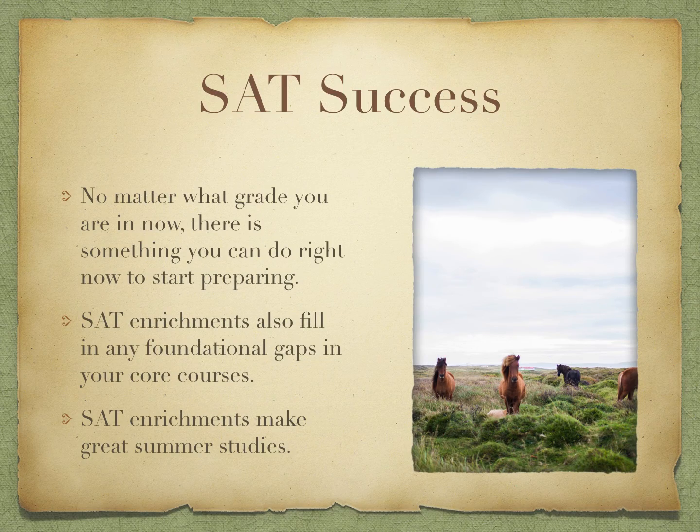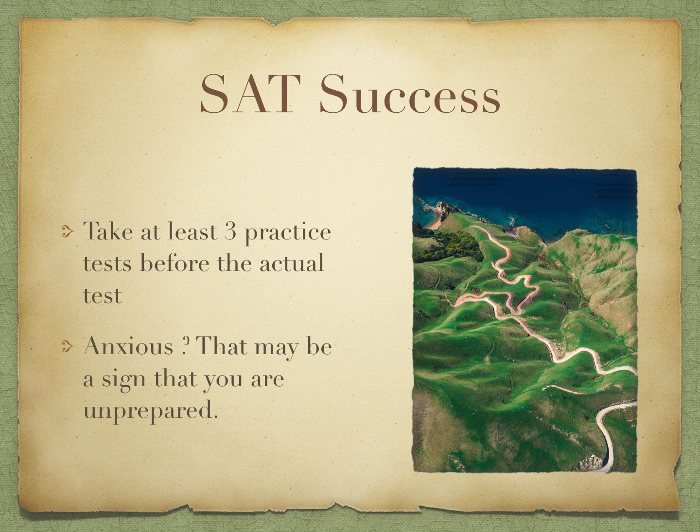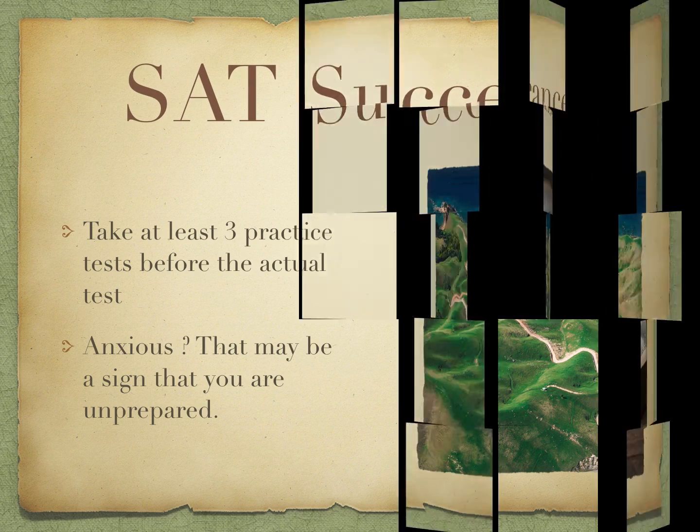SAT success, remember, it does not matter what grade you are in now. If you're 6th grade, 7th grade, 8th grade, there is something that you can do now to start preparing. This is going to prevent anxiety because you're going to be prepared. SAT enrichments also fill in any foundational gaps in core courses, and they make great summer studies. Take at least 3 practice tests before your actual test. Do you feel anxious? That might be a sign that you are unprepared.